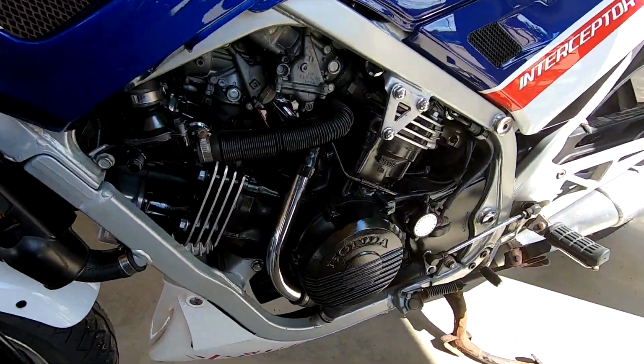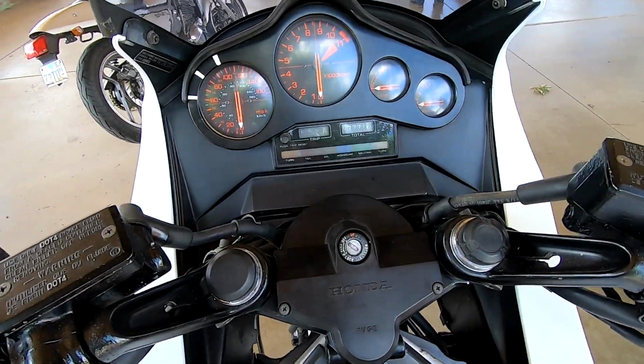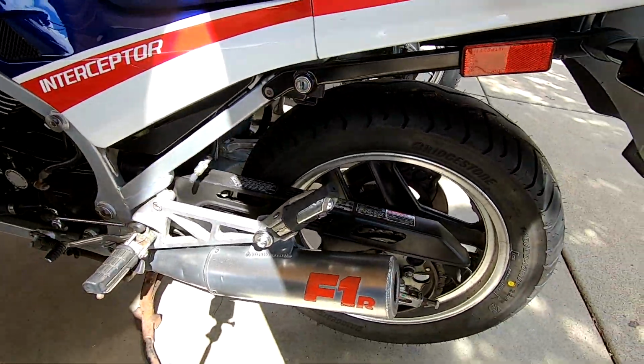V4, 998 cc's. And this one's got about 7,700 on the clock. Very nice example.